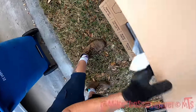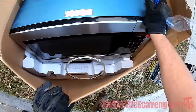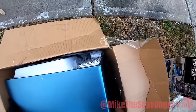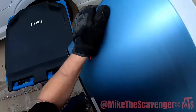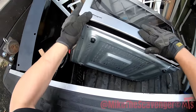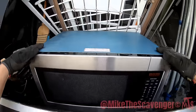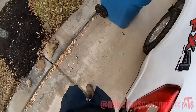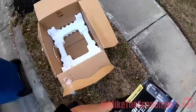That's a monogram. That's a Panasonic inverter. Those are two different. Okay. All right, I don't need the box. There's a broken dish in there. Ooh. Yeah, something's up with that. For sure. Okay. And then an empty Shark box.